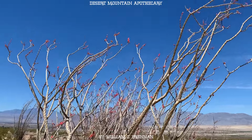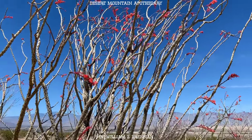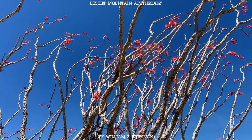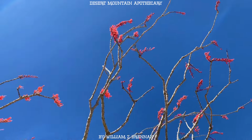Despite the wind, it's beautifully warm today, and the air is crystal clear. Such a wonderful contrast to the smoggy and dust-choked Coachella Valley, 50 miles to the north.